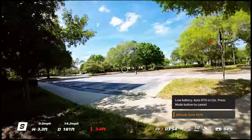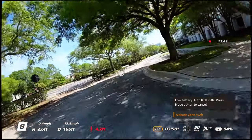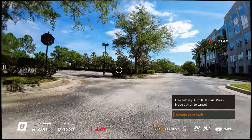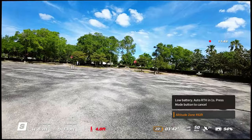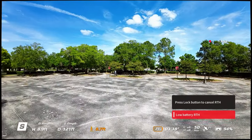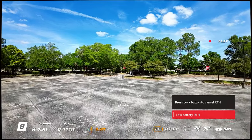It's saying return to home in 12 seconds. Now I'm going to get away from the trees. Well, you know what? This doesn't have auto avoidance, so I don't like that. So I'm actually going to cancel the return to home, maybe. We'll see what happens.